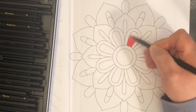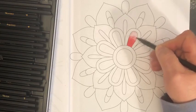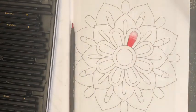Maybe I'm in the Christmas mode. I don't know. Sometimes that happens. Do you ever find that happening? Subconsciously, you're dressing in red and green because it's Christmas.